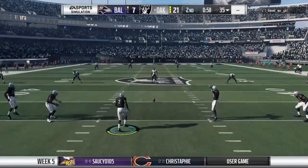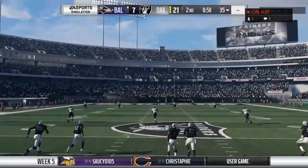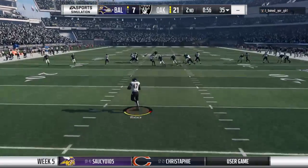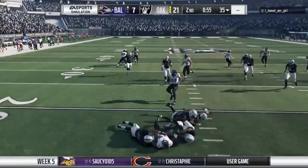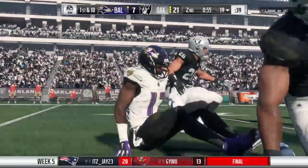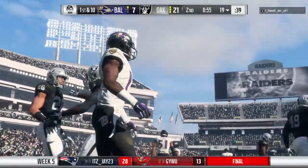Out is the kickoff unit as they run up and send this one away. This will be taken in at the 1. And he'll take it back to about the 19-yard line. And now Baltimore gets set to take the field.